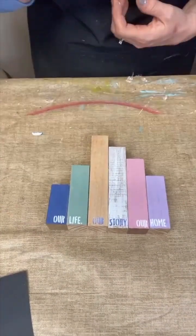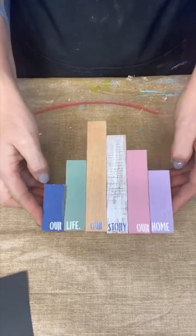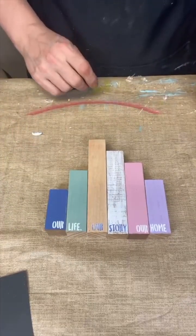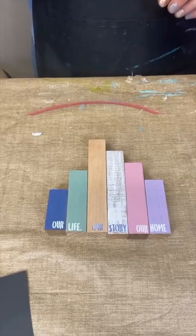Look at how cute that is. Just like that, right? There's Mackenzie. Hey, Mackenzie. So adorable, right? But here's what I'm gonna do next. Hi Nancy. Let me show you.